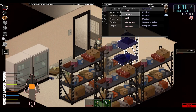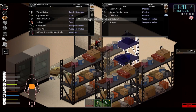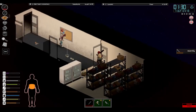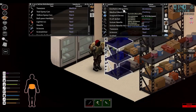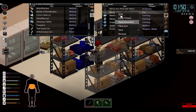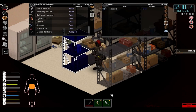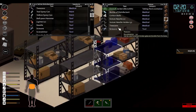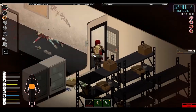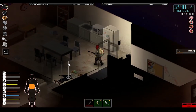Inside, there was actually more than just medical supplies. There was also some stalker armor laying around for some reason. After just about clearing the back storage, I decided I was gonna go home.